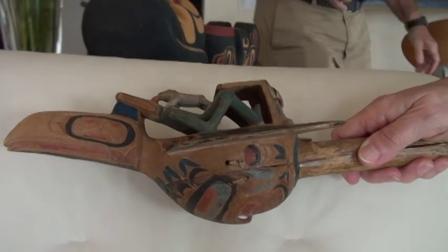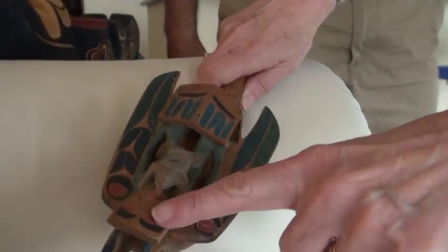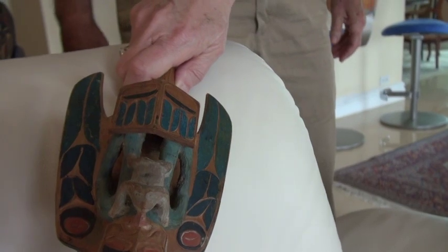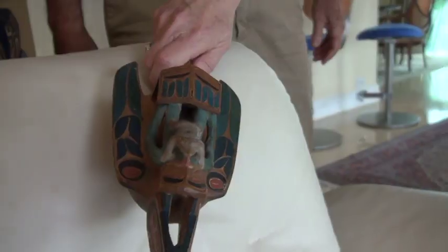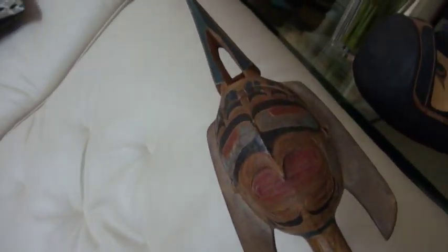This is a chief rattle. And now the chief, there's the raven, with the wings, and the beak. And there's the man on the back of the raven with a frog and the tongue communicating. You hold it this way, because if you hold it this way, the raven flies away. And then there's the bird spirit on the bottom. It's very intricate.